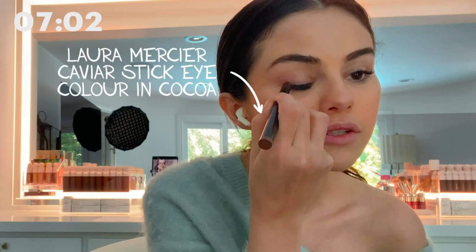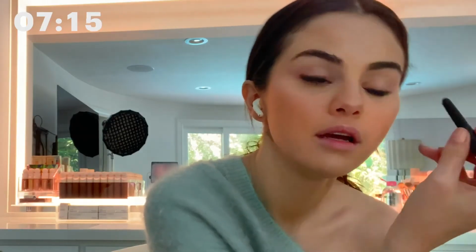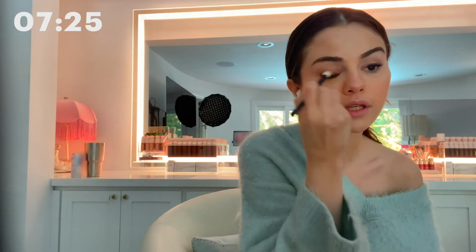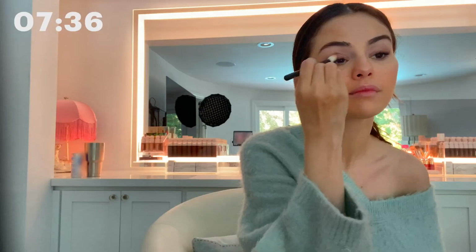Now I'm gonna use the Caviar Stick eyeshadow, and this one happened to be one of my favorites. It's called Cocoa. I'll just kind of go along the line. I know it looks crazy now, but just wait till we blend. This is super easy to use because you can use a brush, blend it so well, and it just gives you a little bit of that dark, nice, light brown definition over your lashes. I don't know if you can see that.